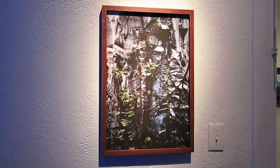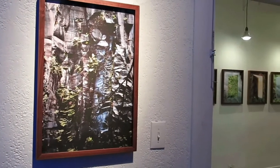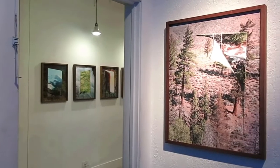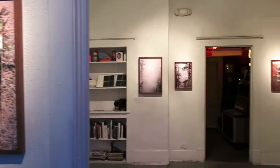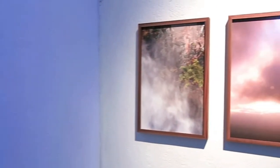I also find myself interested in relationships between the hand-cut aesthetic of this masking process and the fidelity of large format representation, and how these two can interact with each other on a single image plane.